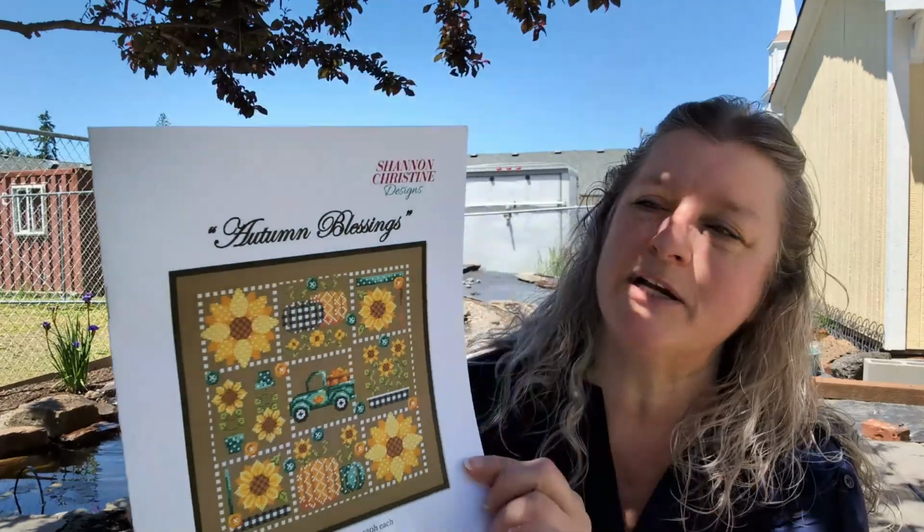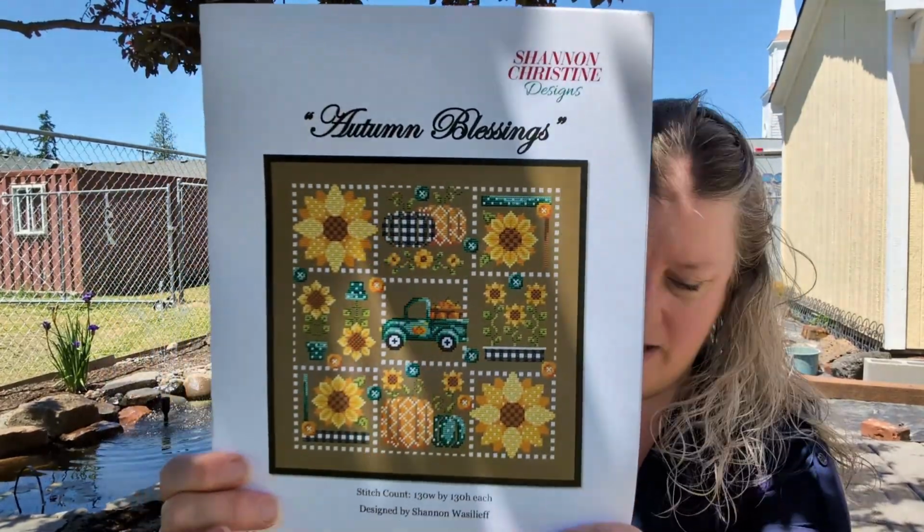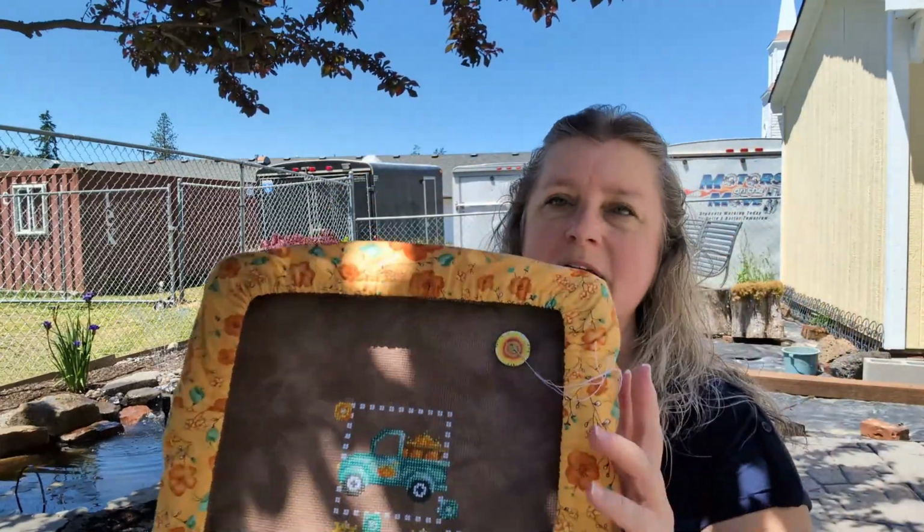All right, so the next one is this. Autumn Blessing by Shannon Christine. I love Shannon Christine stuff. So fun. So with this, it's just an Aida, the fabric that I used. It is a 14 count, but I dyed it myself, so it's not a specific color. I am using two threads because it is 14 count. So we've got two threads. Let me move this other thread here.